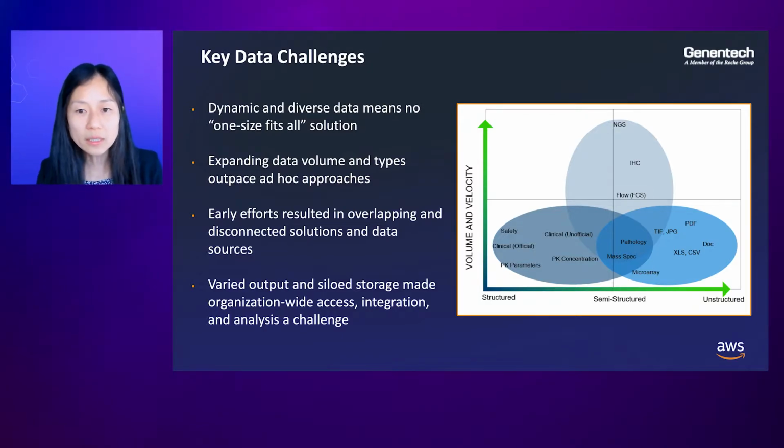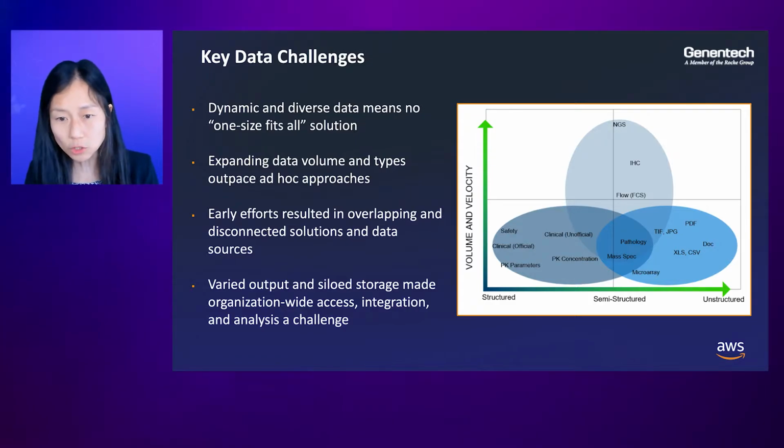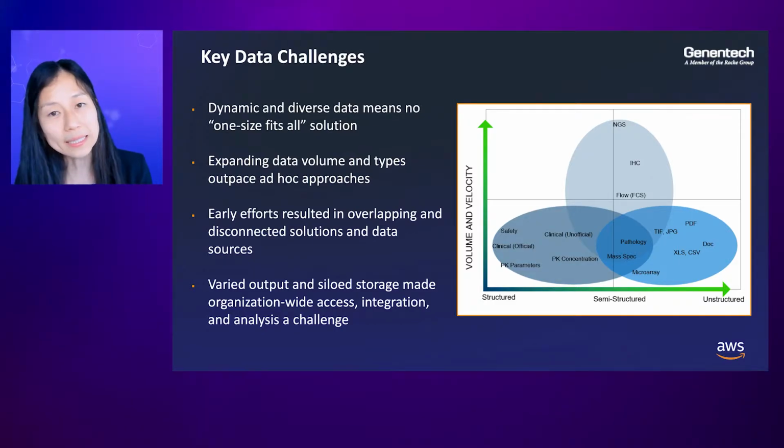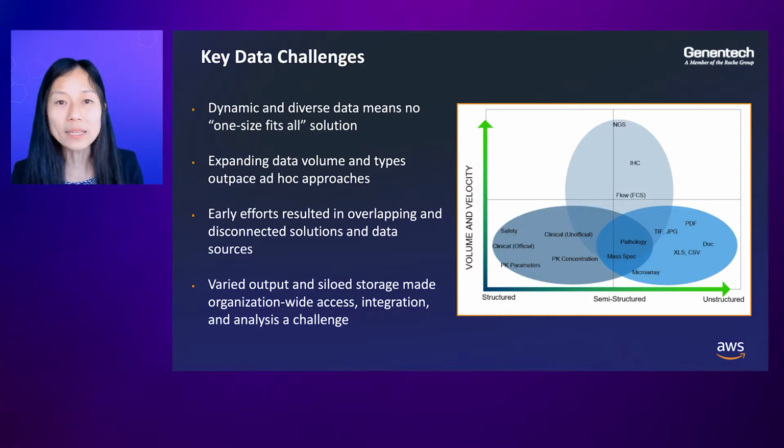These challenges that we've uncovered include a highly complex and diverse data landscape, which means no one-size-fits-all solution is possible. Second, ad hoc approaches to managing data cannot keep up with the ever-expanding data volume and data types that we were facing. And earlier efforts resulted in overlapping and disconnected solutions. And lastly, varied outputs and siloed storage made organization-wide access, integration, and analysis a challenge.